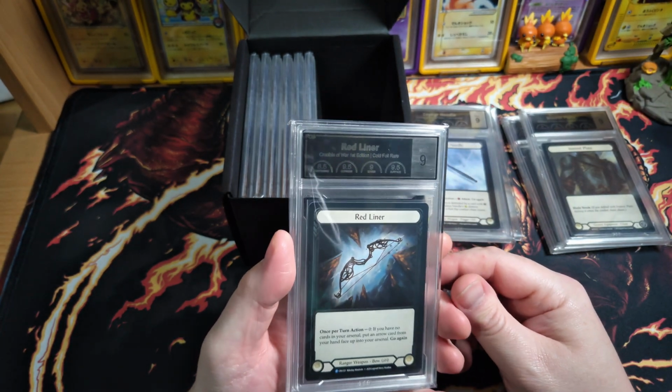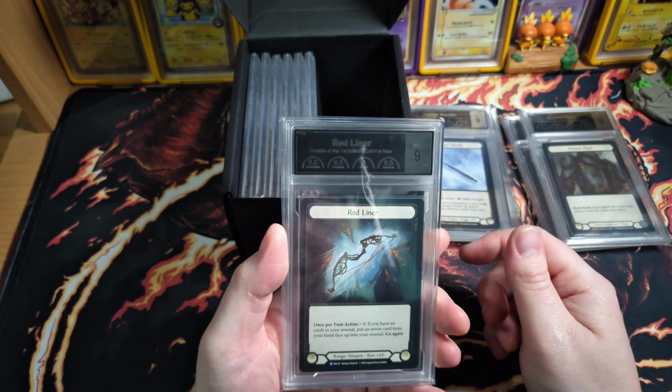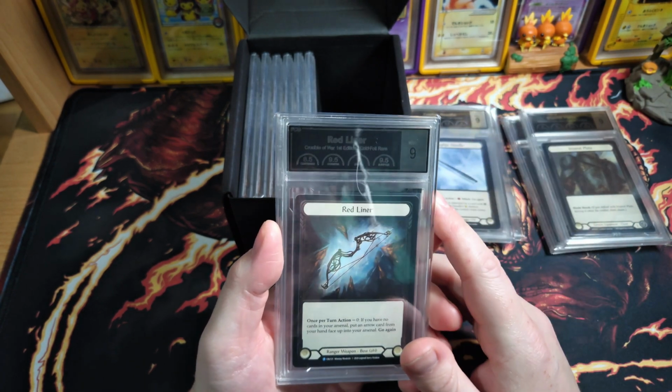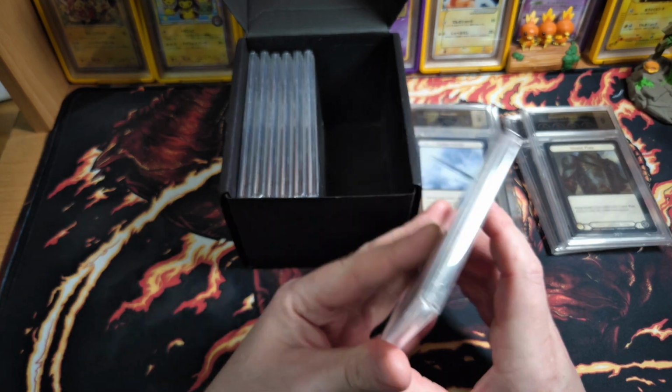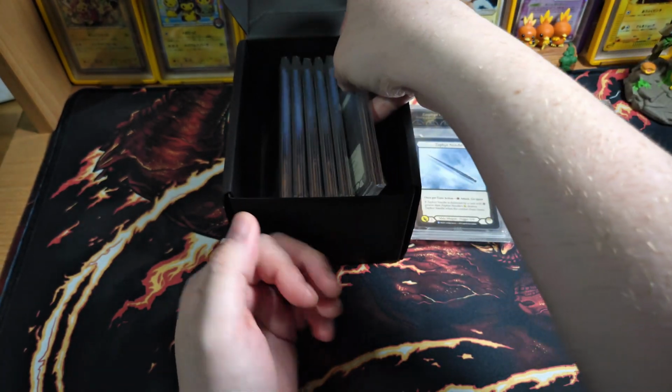It got an 8.5 on centering. Again, it is off-centered. I was hoping that maybe these would help. But yeah, we got two 9.5s, a 9, and an 8.5. So that's going to go in the crack pile. What do we got here?